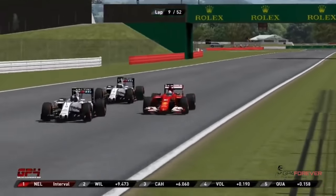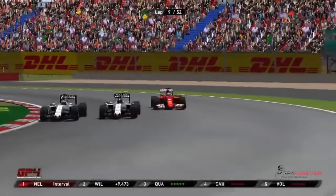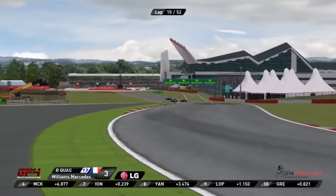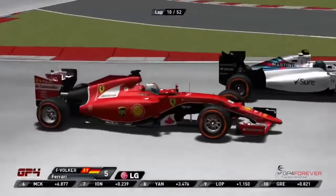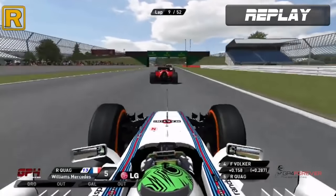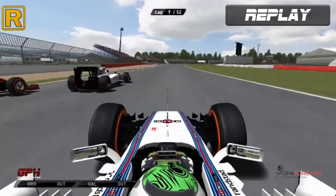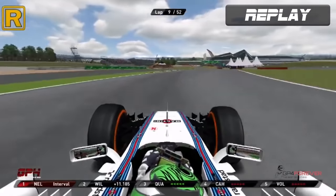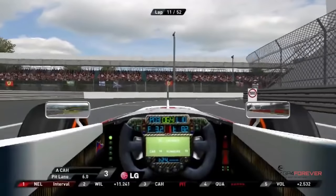But that's not going to work for Volker. He's around the outside, and that's going to allow Quag to get back past him. And he does, but Quag gets past Carr as well. What a move by Roman Quag. He took full advantage of that. I don't know what Volker was thinking there. He just opened himself up to that, and Volker can't get past Carr there coming through Vale and into Club. But that was a fantastic move by Roman Quag. As we look at him coming through, just saw the gap there. Saw the gap past Volker, and Carr left actually a surprisingly large amount of room as well, although they are teammates and they probably couldn't have wanted to have collided.